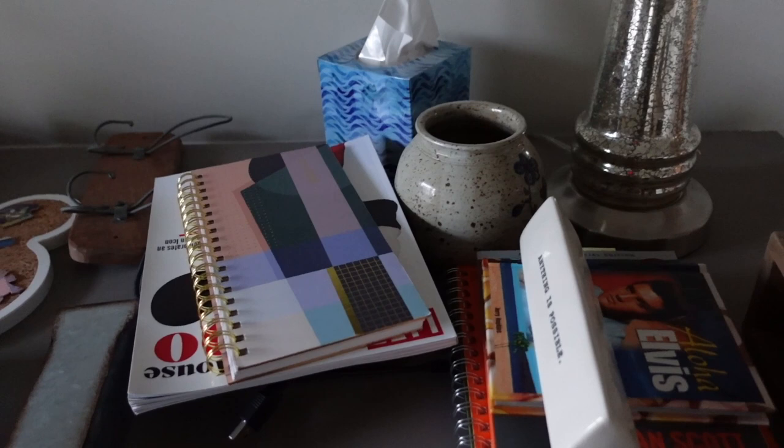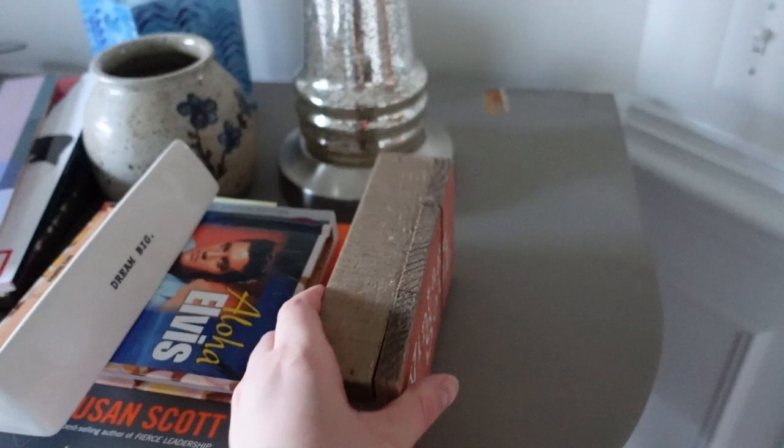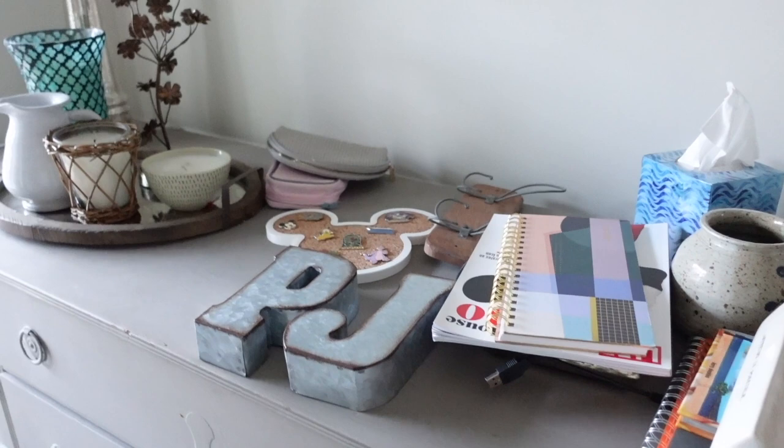A lot of it probably won't, just because I'm doing more of a neutral palette. So like these bright things I can put away. Like I said, this sign I'm gonna take upstairs, but it's just gonna hang out here for one more week or so until I figure out where it's going to go around the house.